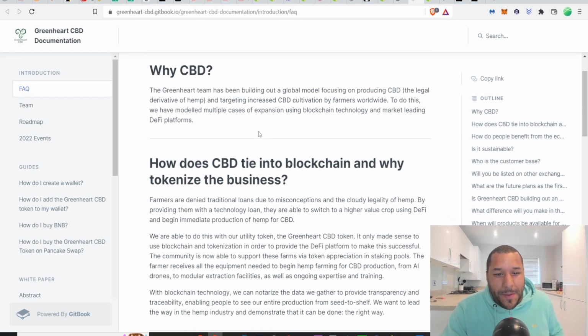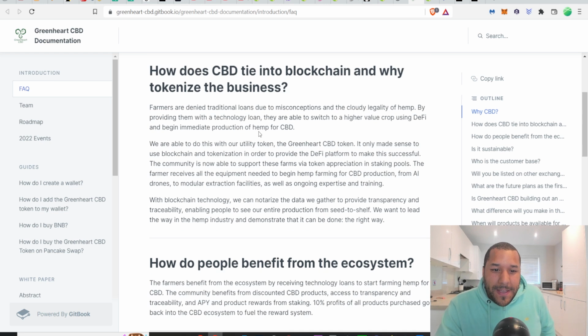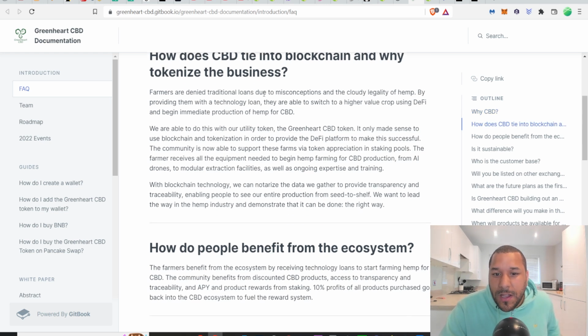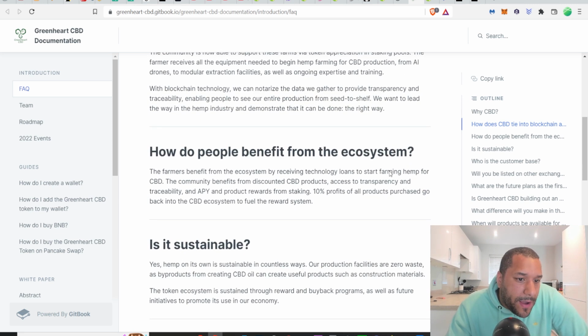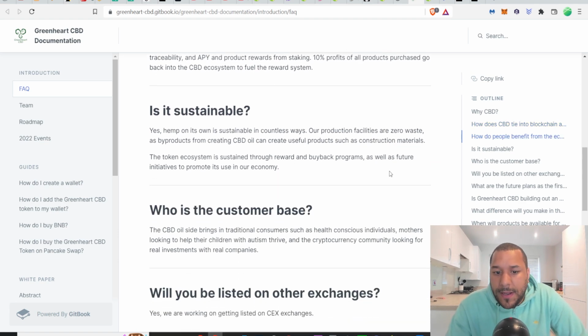So it just talks a little bit about it. How does CBD tie into blockchain and why? So farmers are denied traditional loans due to misconceptions and a cloudy legality of hemp. By providing them with a technology loan, meaning us, because of the investments, they are able to switch to a higher value crop using DeFi and begin immediate production on hemp for CBD. We are able to do this with our utility token, the Greenheart CBD token. It only made sense to use blockchain and tokenization to provide the DeFi platform to make this successful. They also use drones, which I find really cool, to help these farmers crop the farms and stuff. Don't underestimate it. Please don't.